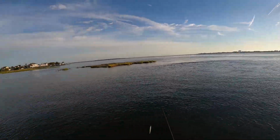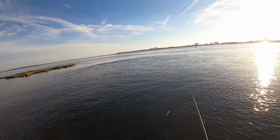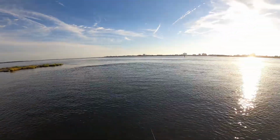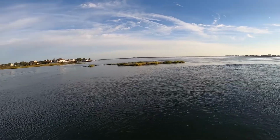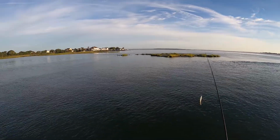Alright guys, so finally getting up to this island right here. I've been creeping up on it really slow, kind of let the dolphins funnel out of this channel, and hopefully things are semi-returning to normal. Small bait fish are still flipping, so hopefully there's still some life around. I'm finally getting up to where I can kind of fish this shallow area.